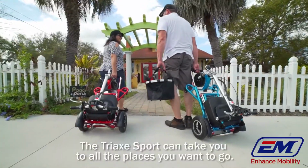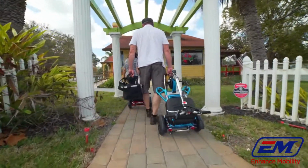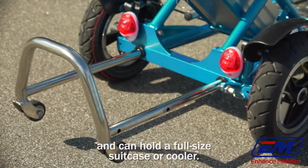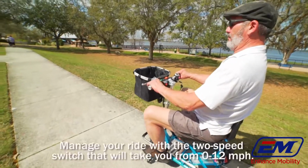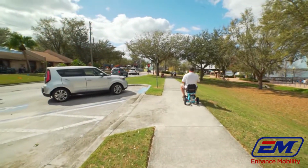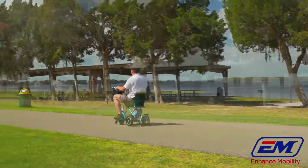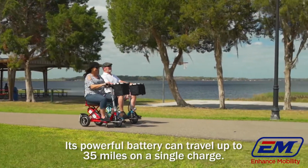The Triaxe Sport can take you to all the places you want to go. The handy luggage rack is unique to the Triaxe Sport and can hold a full-size suitcase or cooler. Manage your ride with the 2-speed switch that will take you from 0 to 12 miles per hour. Its powerful battery can travel up to 35 miles on a single charge.